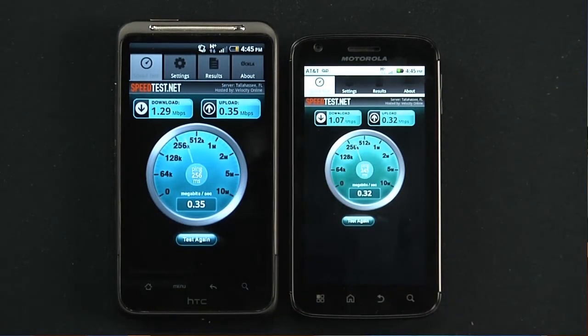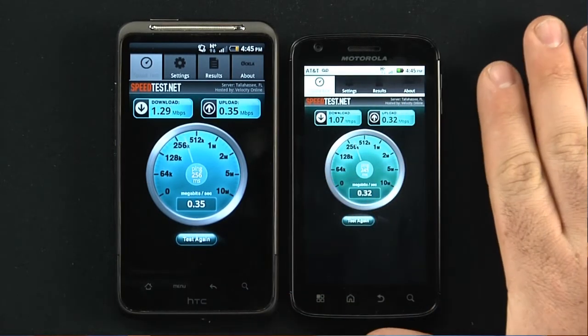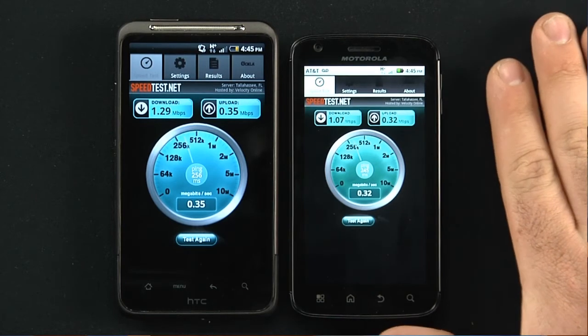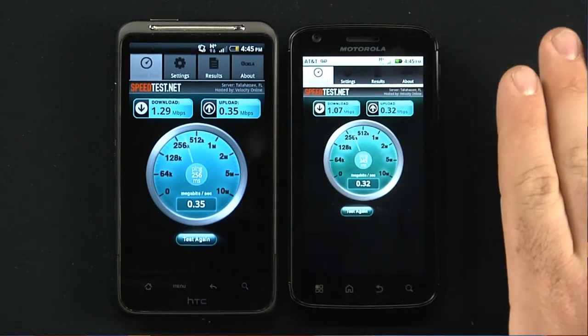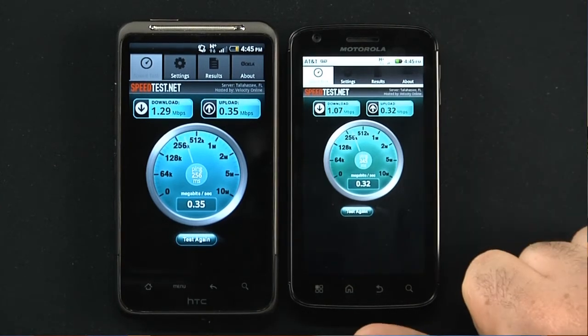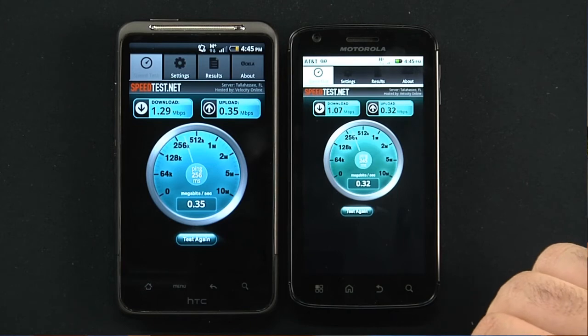Now, if you're in a Wi-Fi area, always use Wi-Fi. It's always much faster, better. You can even use the Atrix in a 4G area as a mobile hotspot. So definitely find out when you're buying this phone if you're in a 4G enabled area and what the boundaries and limits of that 4G area are.